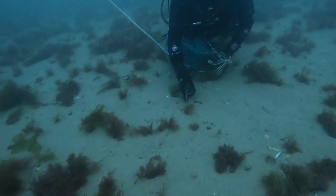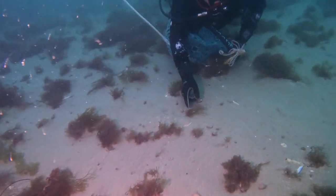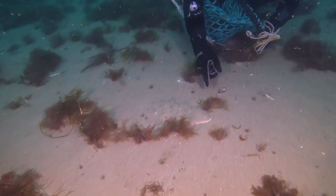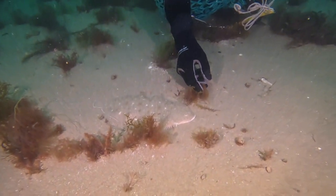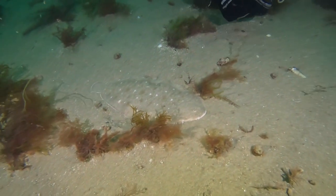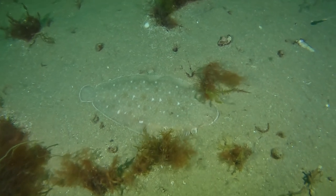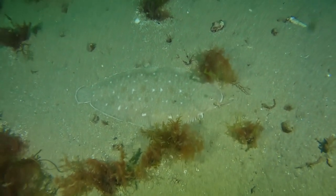This fella's just called me over, he's found something. Still can't even see it. Ah, I can see it now, the lights are on. Well, camouflage, you can see. I had to be within a metre, otherwise I wouldn't have seen that. That's why some of these we miss. Just goes to prove not even other fish would see it.